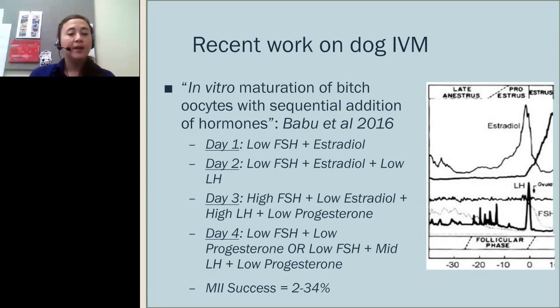So this day 3 represents the LH surge, and then when they checked everything on day 5, they should have been supposedly ovulated and somewhat matured. And what they found actually was very similar rates of meiosis resumption success, so 2 to 34%. So unfortunately, still fairly low considering all the work put in.